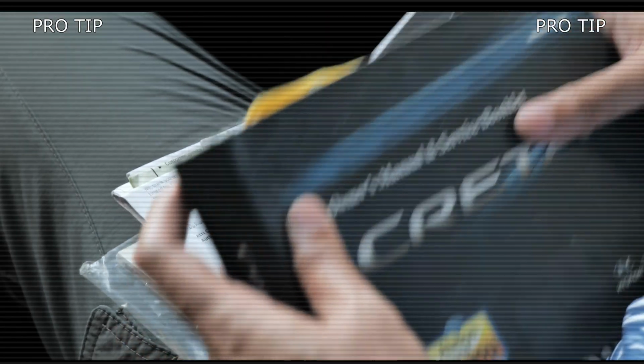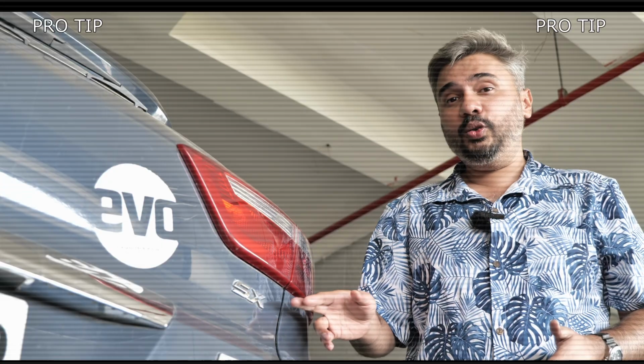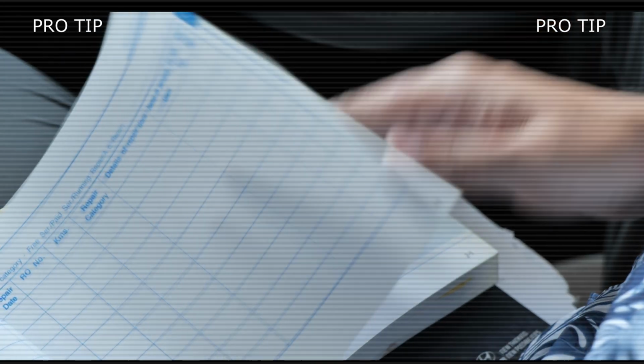Another quick pro tip here, make sure you check the paperwork for the vehicle and the variant that you're looking at. The badge on the boot lid does not specify whether this is an SX or an SX Plus or an SXO. So it's possible that someone will try and pass off an accessorized variant as more than it actually is. So make sure you check the paperwork properly.